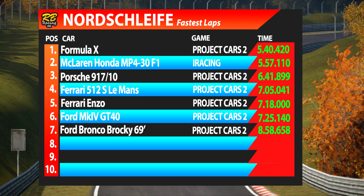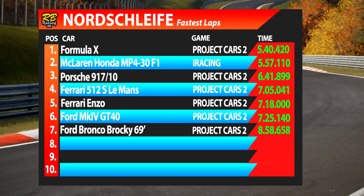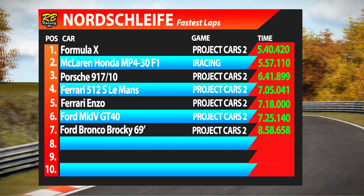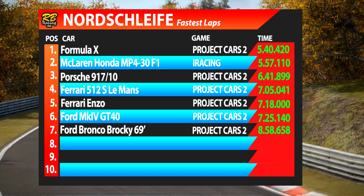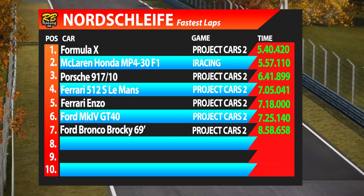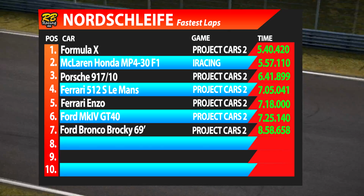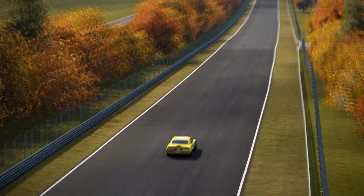We have the Formula X in first with a 5-minute 40-second lap. We have the F1 car from iRacing, the Porsche 917, the Ferrari 512, the Ford GT40, which is awesome, the Ford Bronco Rocky, a wicked slow car. I think this will be somewhere around 6th and 7th. It will obviously be faster than the Bronco Rocky, but I doubt it will be faster than the GT40. But let's find out. Here we go, guys.